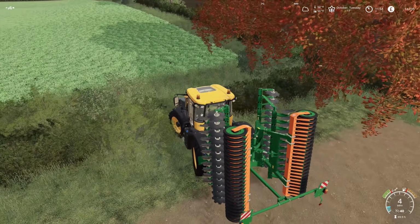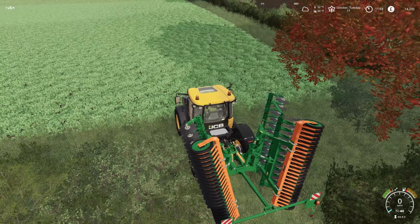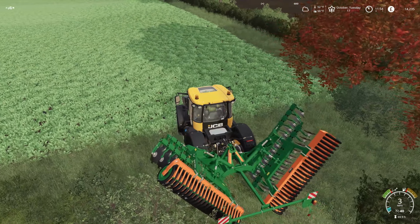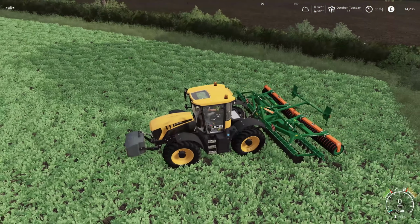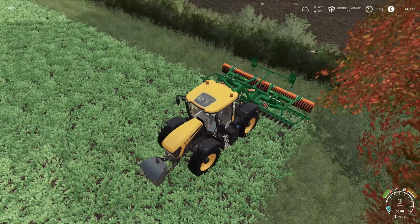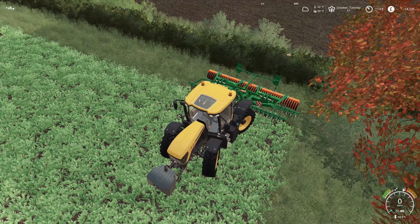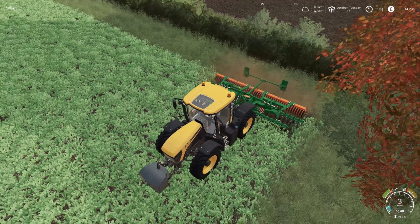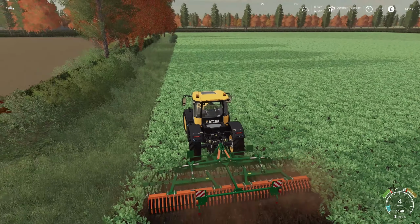Got the hopper at the BGA completely full. Looks like it can hold about 150,000 liters. So I'll have to let that process for a while, which gives me a good opportunity to come over here and start cultivating the field for these lovely farmers that gave me the job opportunity that we have today. Go ahead and place that on down. A little oilseed radish that we've got to get into the ground.